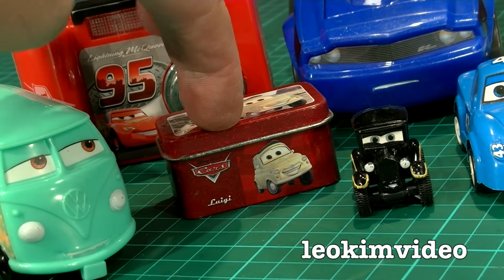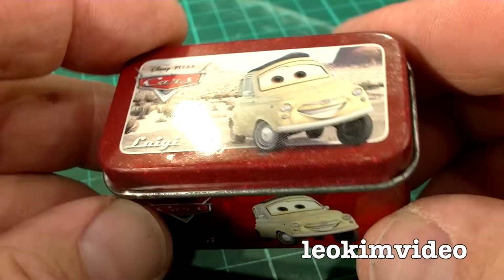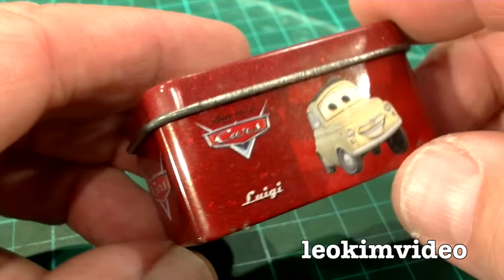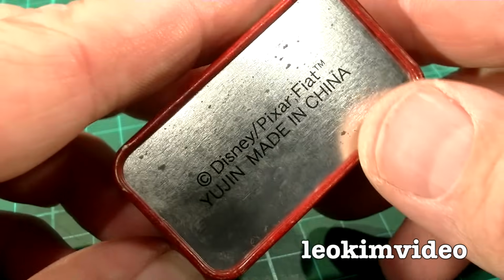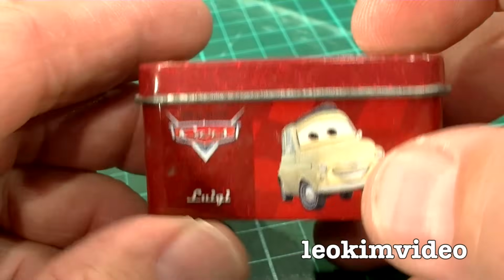Let's take a look at this tin next, and it's just taught me a name. I very much like toys that come in collectible tins like this. It's very much a thing of what car collectors do. Luigi. Underneath here, it says Disney Pixar Fiat trademark. Made in China. Why aren't we surprised?